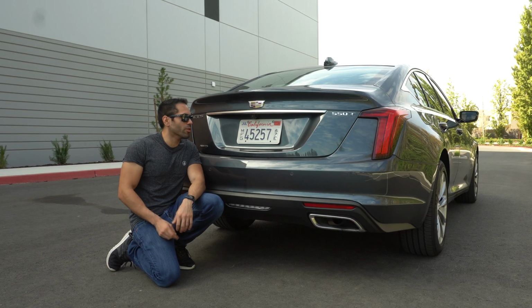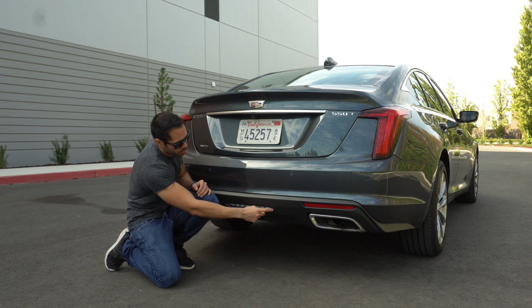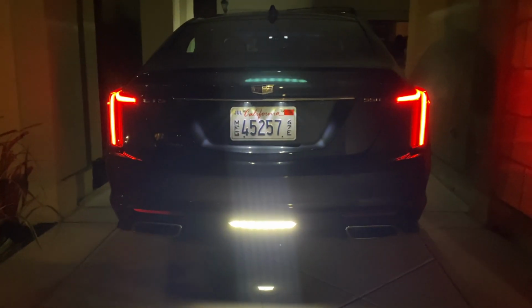But wait, there's more. Cadillac emblem right here. The reverse light also resembles the emblem outline. And at night, there's a little projector that projects the Cadillac logo right here as well. And it doesn't go away until it detects that the key fob is several feet away from the vehicle.